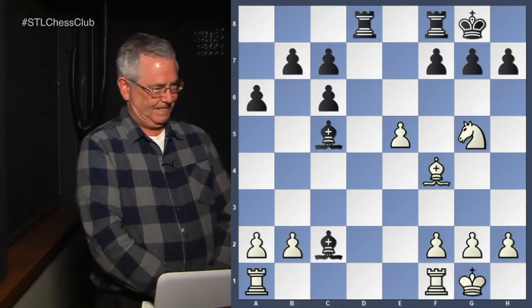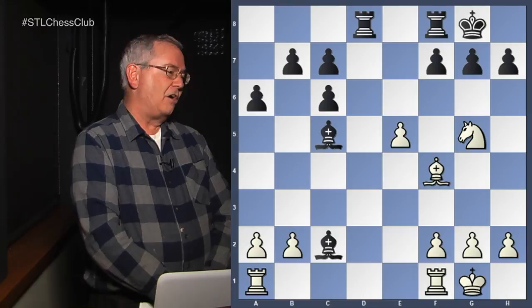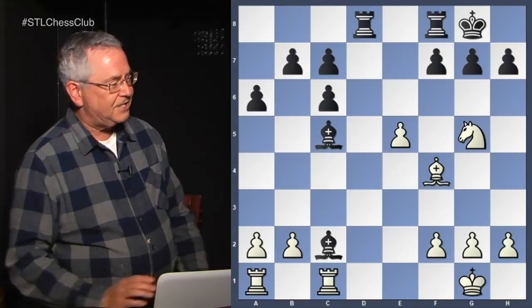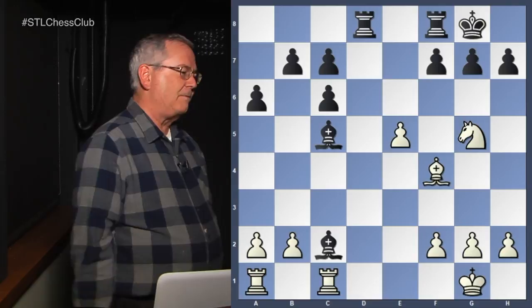Then it's true we win two pieces, but we lose a rook. So by moving the F rook, there's no bishop to D3 attacking anything. We win a whole piece. So that's the correct rook. There is no defense. Notice that D2 is covered by our black squared bishop. So that's the end of the story.